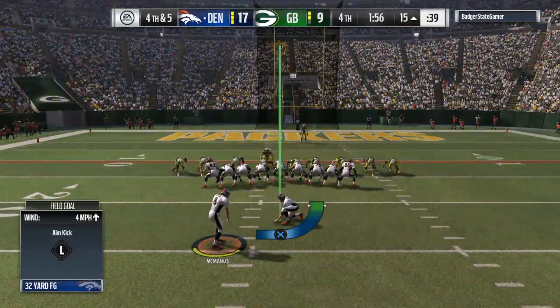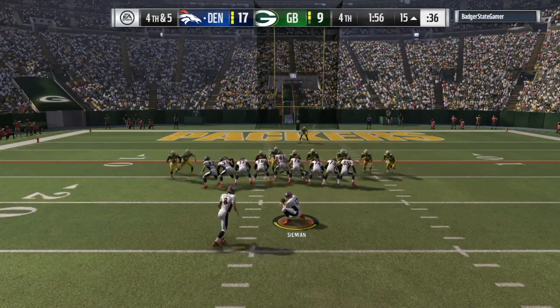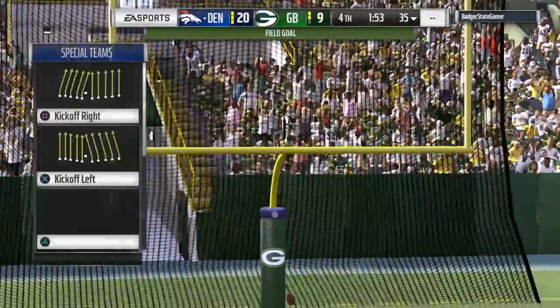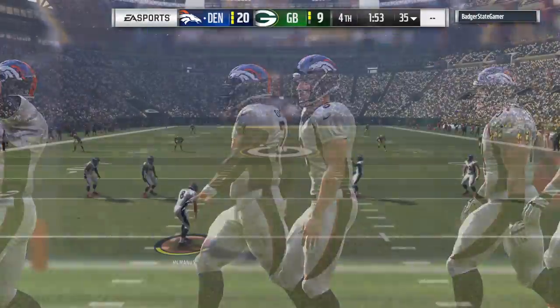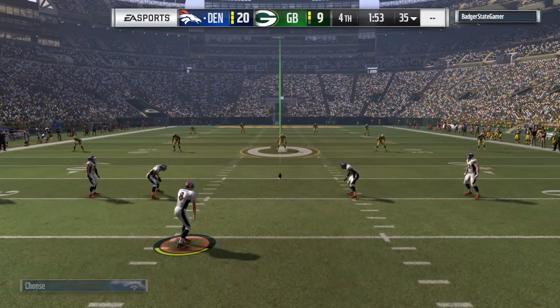So on 4th down, out trots the kicker in a big spot here. And McManus able to put it through. And that will bump the lead up to 11. So his second field goal of the game, and that could turn out to be the big one.